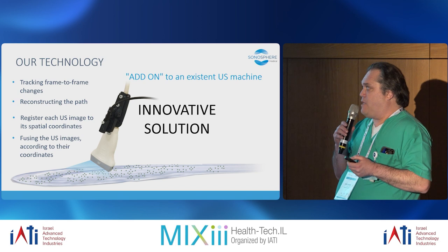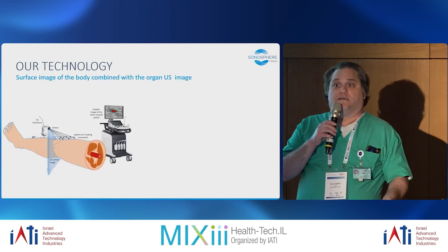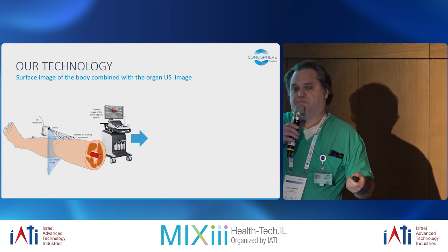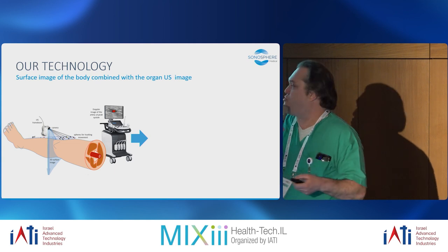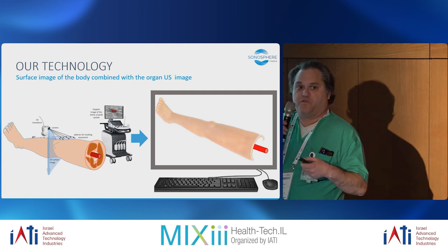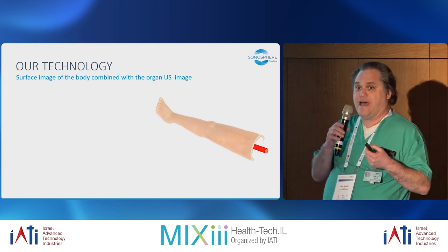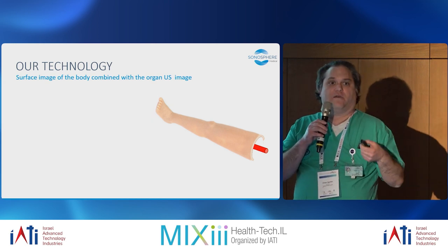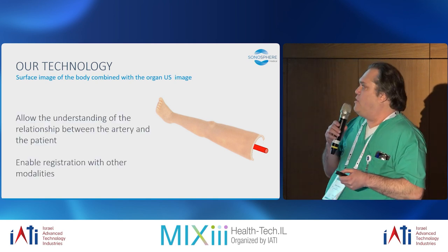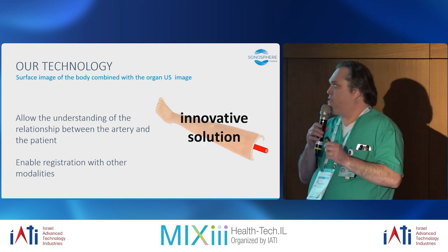But that's not enough. Because we have a camera and we have a lot of optic images, we can fuse all the optic images on the same coordinates and have a 3D surface image of the patient with the ultrasonic artery fused together. For me, it's very important because I can now know where to cut the patient in order to reorganize the artery. And also, we can have registration of other modalities on top of our image. So this is the idea.